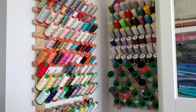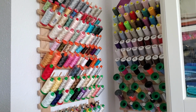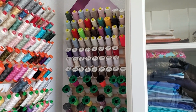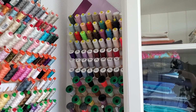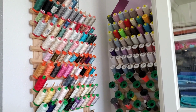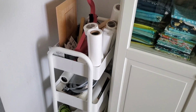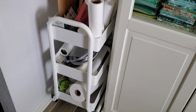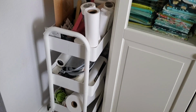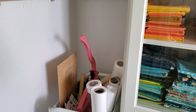So on the left over here, you can see I have a bunch of Aurifil thread. And on the right, I have thread for my embroidery machine and most of my Gutermann thread. For bag making, I do highly suggest you use the Gutermann thread. Aurifil is great for quilts. Down below that, I have a little caddy that keeps most of the products from my embroidery machine. A bunch of different stabilizers and interfacings. This is also where I keep my cam snap rivet press.